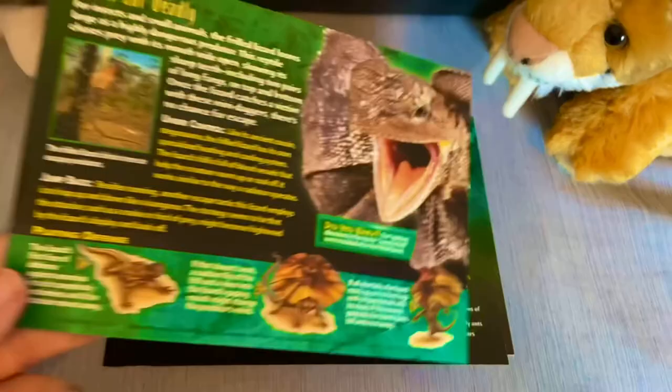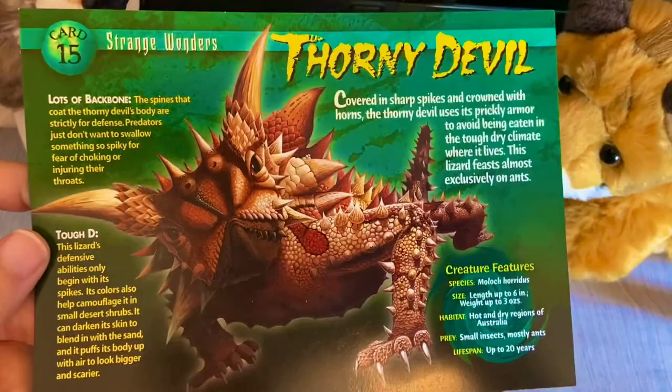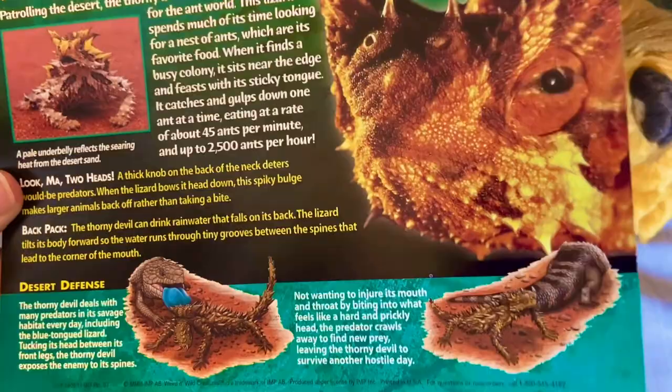Yikes. Very intimidating, very freaky looking little lizard. And then we got the thorny devil right here. Yeah, Australia's home to some of the strangest looking creatures in the world. So yeah, here we got the thorny devil. Doesn't look like a very cuddly little fella. Yeah, definitely not. Yeesh. And then we got the marine iguana right here.